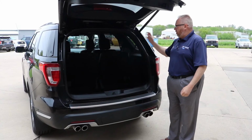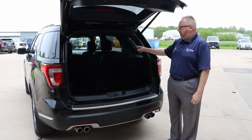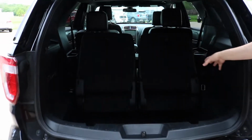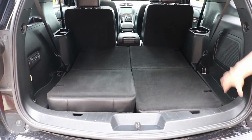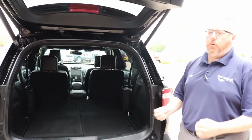As with all Explorers, you do have the 3 rows of seats. You've got 6 passenger comfort, power folding and stowing rear seats. The cargo hold in this shows absolutely minimal wear. No scratches on the bumper, none on the interior plastic surfaces. This vehicle has been really well taken care of.